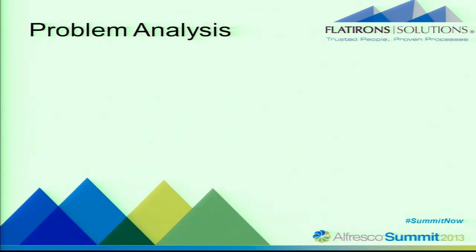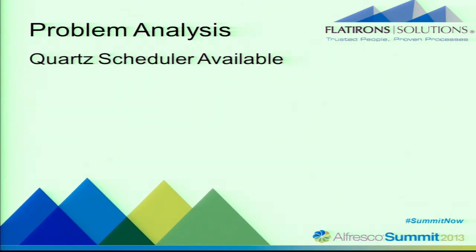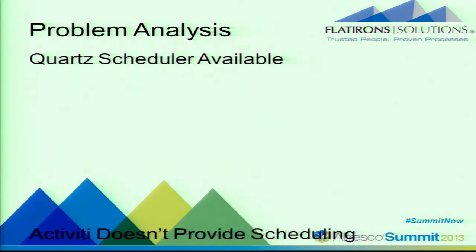So we looked at what the customer wanted, looked at what we were able to do with Activiti and with Alfresco out of the box. And we noticed that just to handle the scheduling, Quartz Scheduler is already bundled with Alfresco. So it's a possibility. That was something that we could possibly use. And we actually considered trying to set up jobs within Alfresco to do a certain amount of polling, but trying to link that together with Activiti didn't seem really straightforward to us.